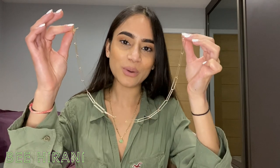And lastly, my favorite all-time paperclip chain necklace. This is retailing at £135 on the website, and honestly, I love it.